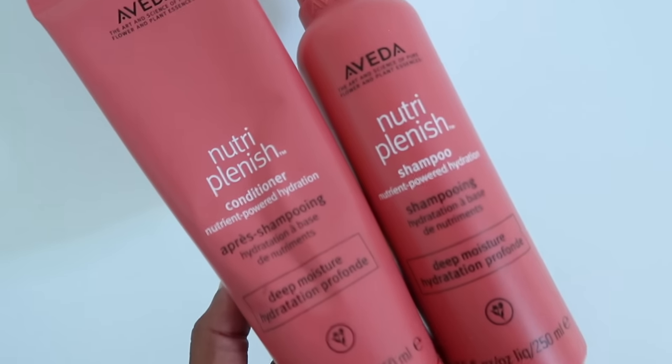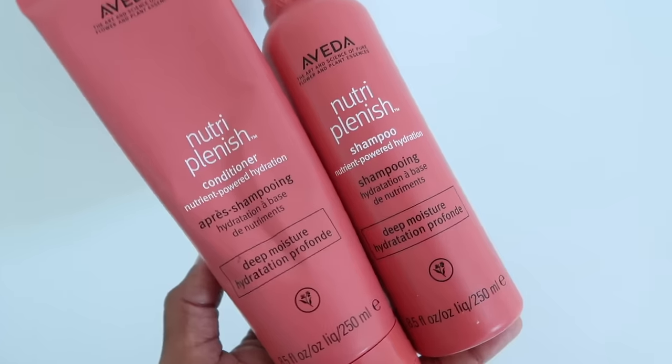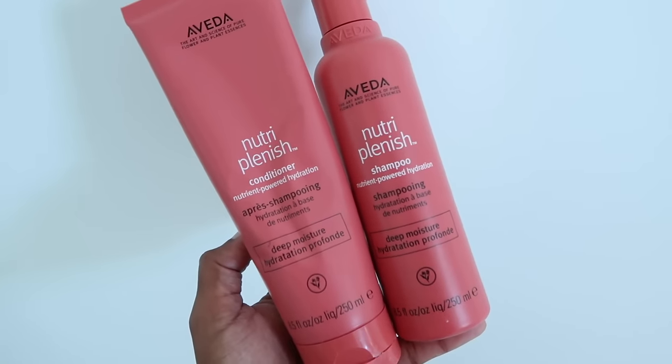9 times out of 10, I love using Avita products because it's plant-based. Again, I'm really trying to switch all of the products that I put on my body and my hair to clean plant-based products, including my makeup. But I've been using Avita for years. I'm actually on their PR list, and they keep your girl laced. My favorite is the Neutra Plenish Shampoo with deep moisture and conditioner, also deep moisture. They have different levels of moisture. They have light moisture as well, but especially after I take my braids out, I need the deep moisture.